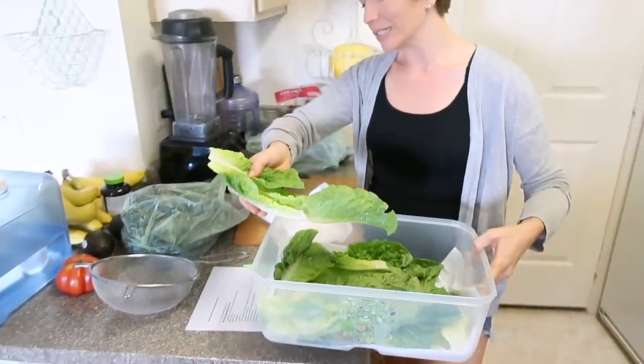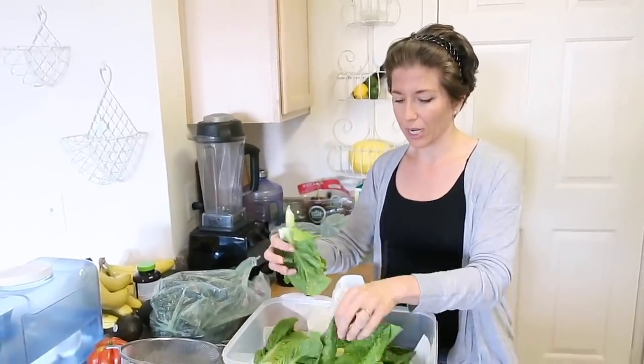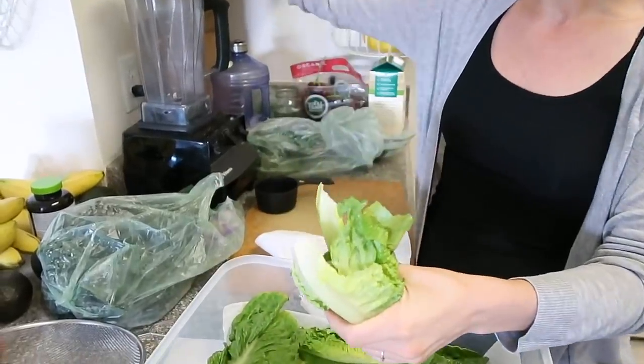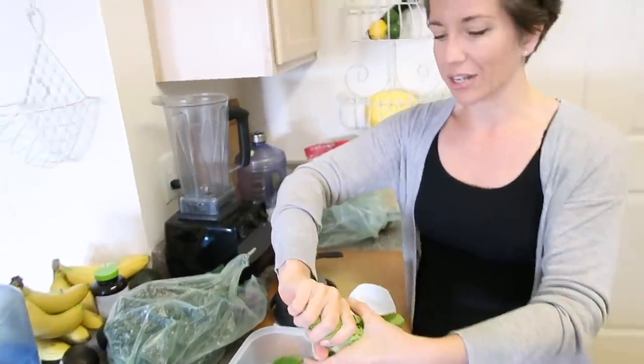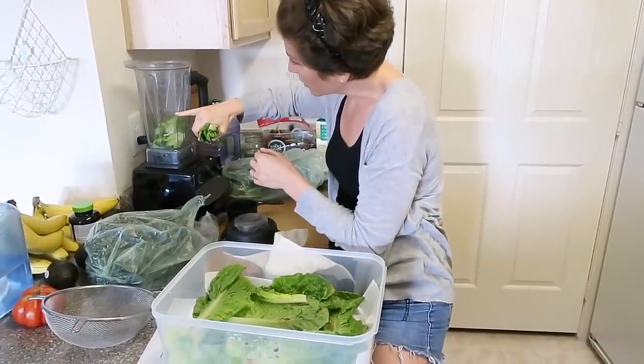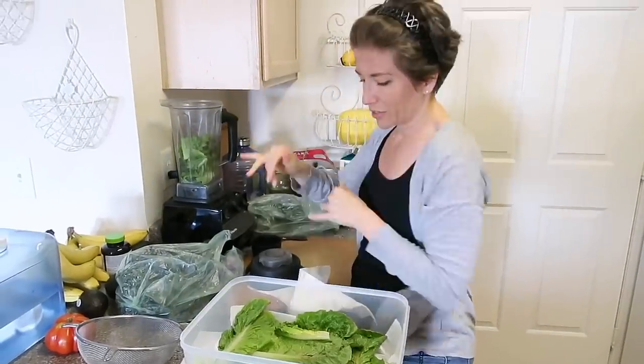So the recipe is 4 cups spinach, and I'm going to use about 4 cups of romaine. I'm going to kind of eyeball it here. Four cups is pretty easy to measure actually, just in the Vitamix. We've got our 4-cup mark right here. So this doesn't have to be exact or anything.